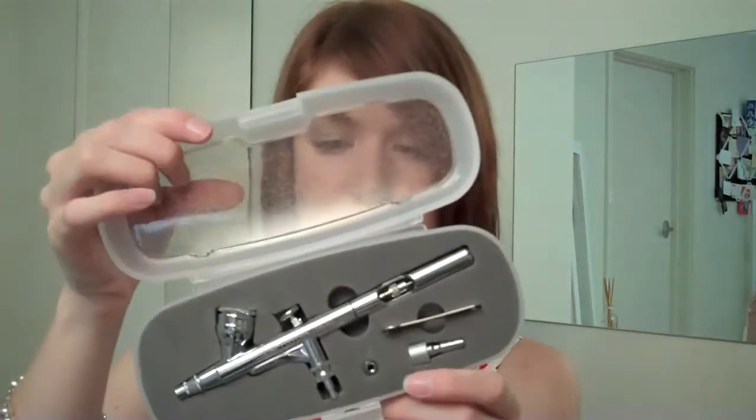So I got the SP35 airbrush, which is actually single action. The one I used to have is dual action, but for what I'm going to be using it for, I don't think that I really need a dual action anymore. Dual action is better for detail work. Single action is better for just your regular kind of foundation, blush, all of that. It's not very good for detail.